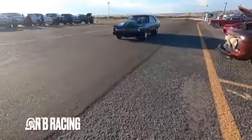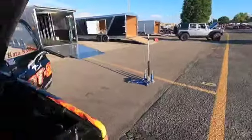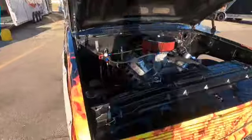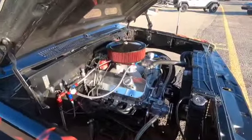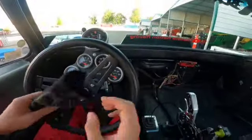We are out here today doing some grudge racing. Colonel's out here. Today we are going to be prepping for Street Outlaws. So we are actually going to be slowing the truck down to run in the 7.0 index class at Street Outlaws next weekend. We are first in line.